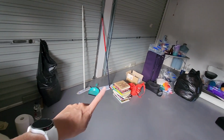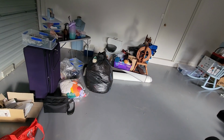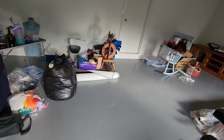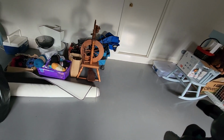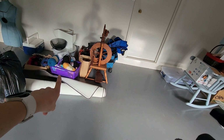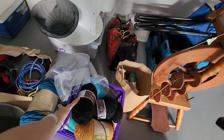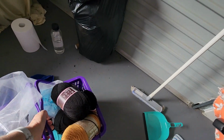There's rubbish, there's donations, there's crochet in that bag. That's what I used to do yarn bobbing. Got my suitcase, random bits that I was going through, a spinning wheel I've never used, literally don't even know how to use it. So I want to learn how to do that. Got some market stuff over the back. Oh, that basket of yarn needs to go in the bin because a mouse peed on it. So I'll pop that over there with the rubbish.